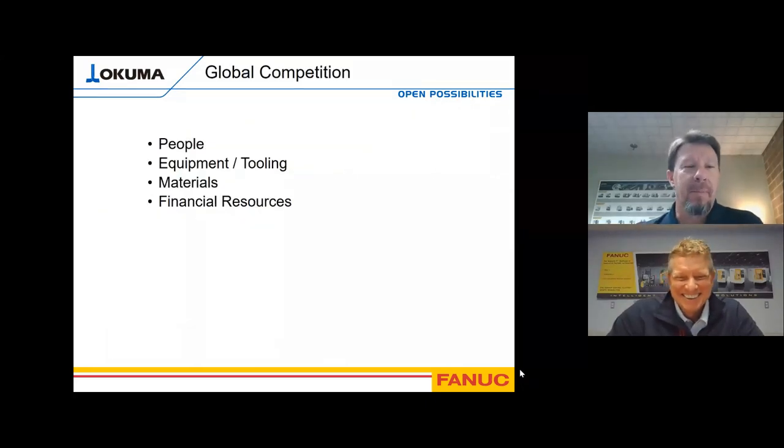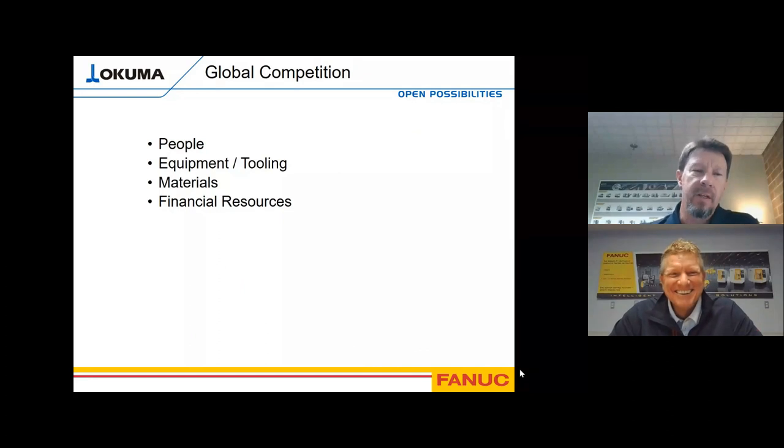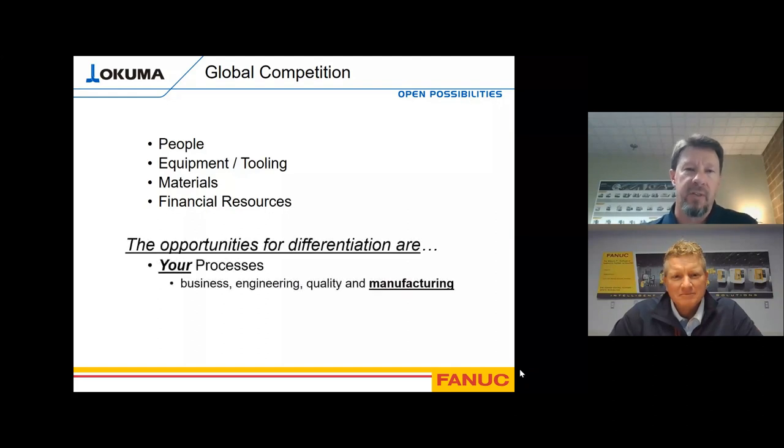So from a global competition standpoint, there's four primary bullet points that I always look at that everybody has to contend with. And that's people, tooling and equipment, materials, and then financial resources. Every manufacturing company has those same four common bullet points that you have to contend with. Your real area to differentiate yourself lies in your process.